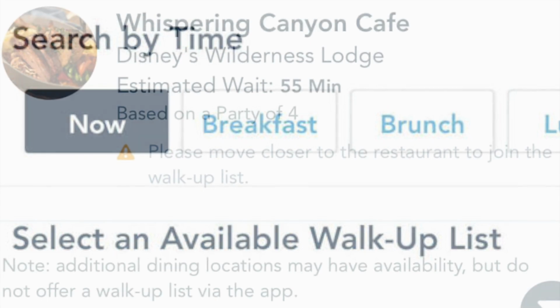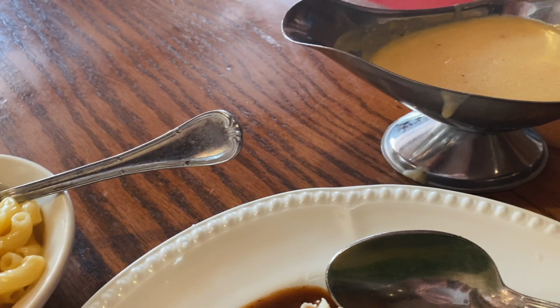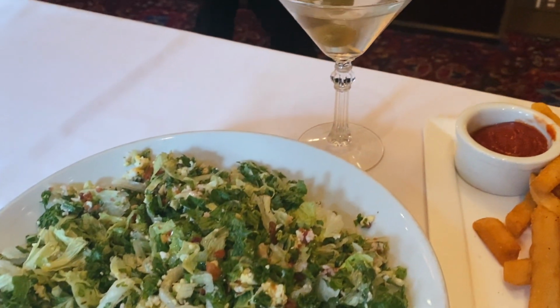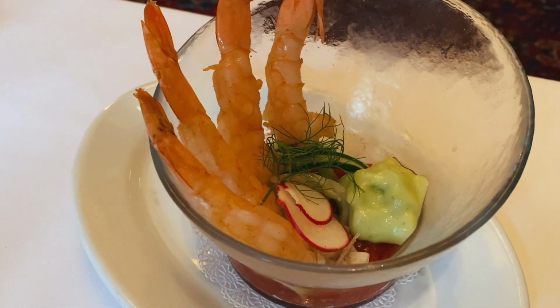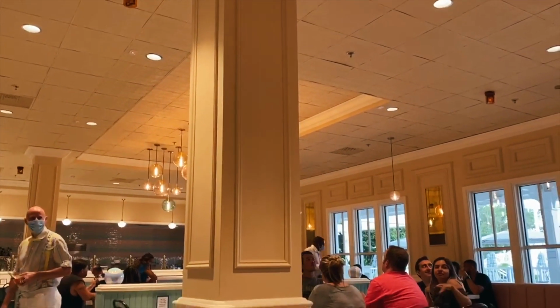You'll need to be close to the restaurant to see and sign up for the walk-up wait list, but it's a little easier than keeping an eye on the My Disney Experience app for reservation cancellations, or even stopping by the restaurant itself to see if they have availability. So this is basically in place of that. Instead of having to go to the restaurant and say, hey, do you have a table available? You can look for the walk-up wait list on My Disney Experience, and it'll say that the restaurant's available now, and you can just click the button, make a reservation, and there you go.